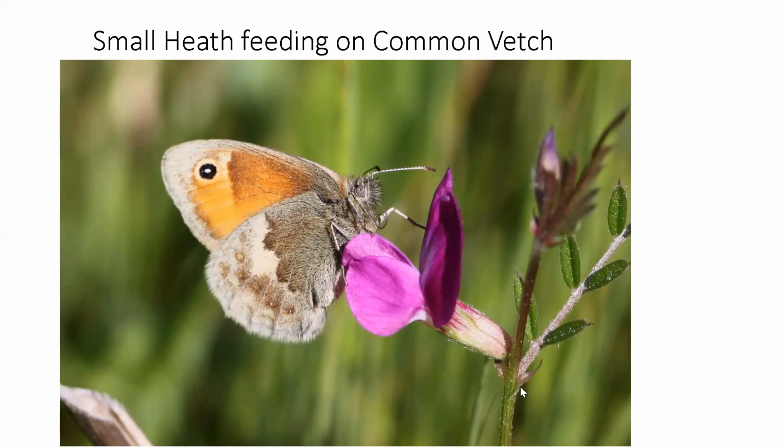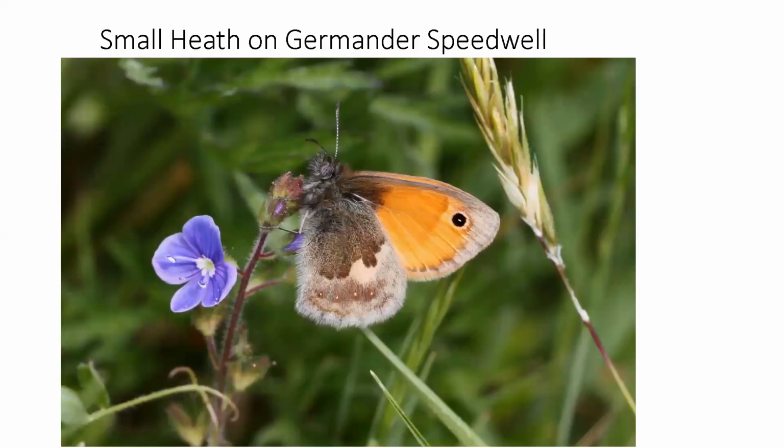For those wildflower enthusiasts, one of the easy ways to make sure that it's a common vetch is to look at the leaf, and then you see this spiky bit at the end, and that tells you it's a common vetch. Small heath, this is on germander speedwell. Germander speedwell grows very well on the sandy soil in my garden, and there are hundreds and hundreds of flower heads, particularly in May.